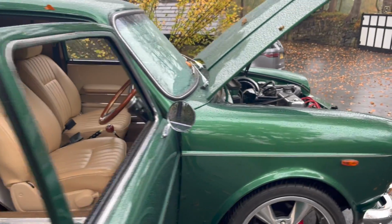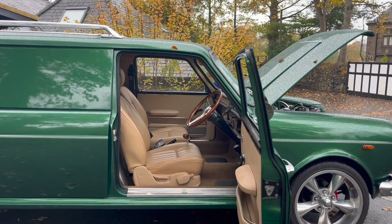But what of the Australian connection? Because of course this is an Australian car we're testing today.